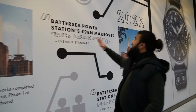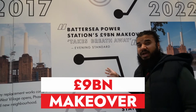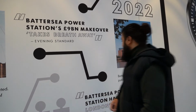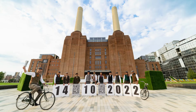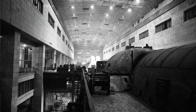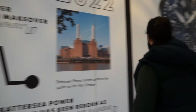And then in 2022, Battersea Power Station's £9 billion makeover. Wow, £9 billion. That is a lot of money. Takes a breath away, says Evening Standard. So here it is on the 14th of October, which is only a few days ago. The power station then opens up. Look at that. If you look at the picture before and after, I'll put a little snapshot afterwards, you'll see the difference in what it looks like. It's been properly refurbished inch by inch.